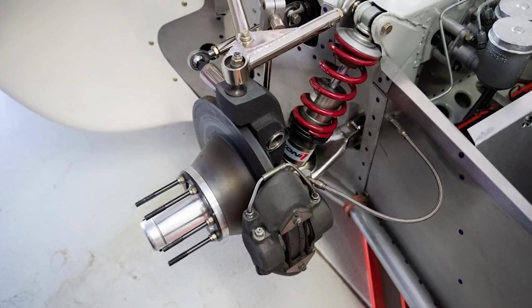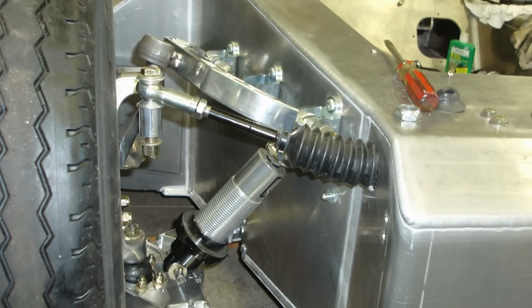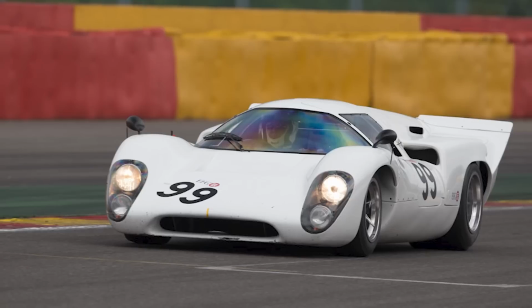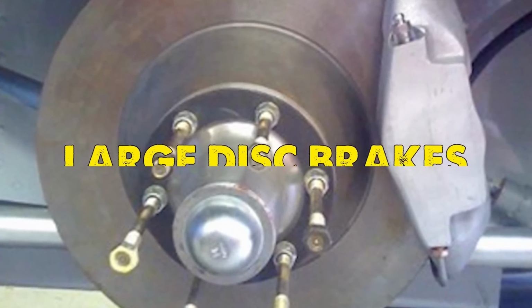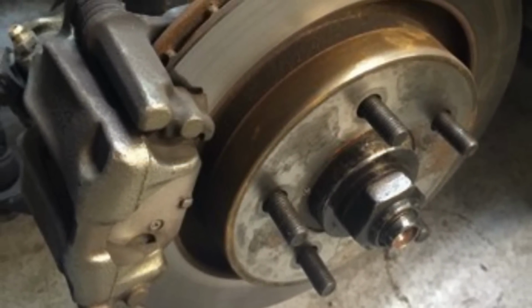The suspension system featured double wishbones on both the front and rear axles, complemented by coil springs and dampers. This setup gave the T70 outstanding handling, enabling it to corner with precision and maintain stability at high speeds. The braking system consisted of large disc brakes, essential for managing the immense power and speed of the car.